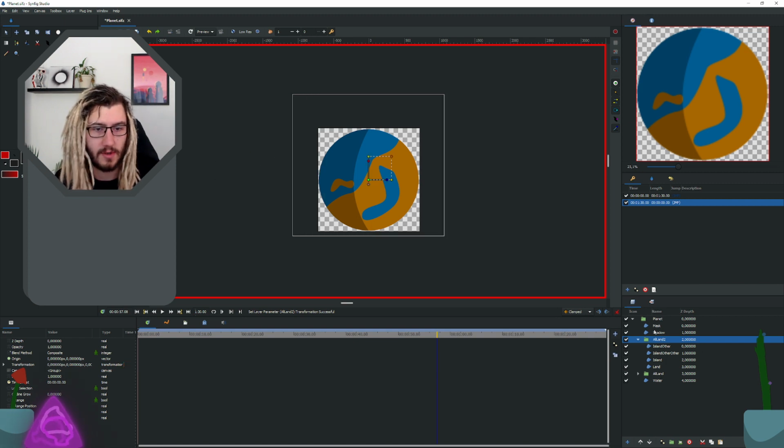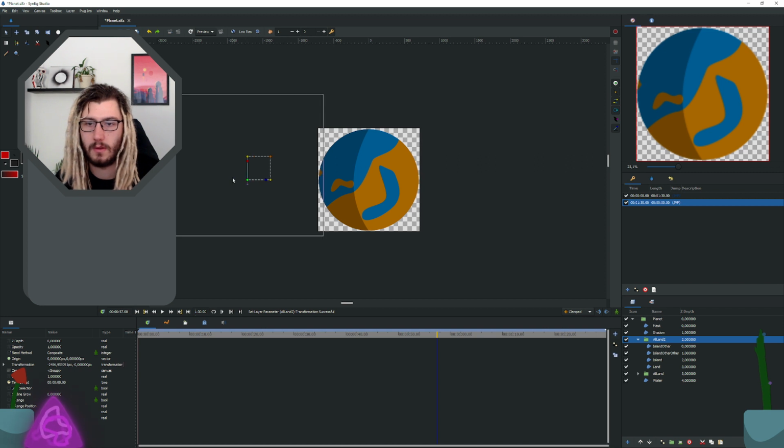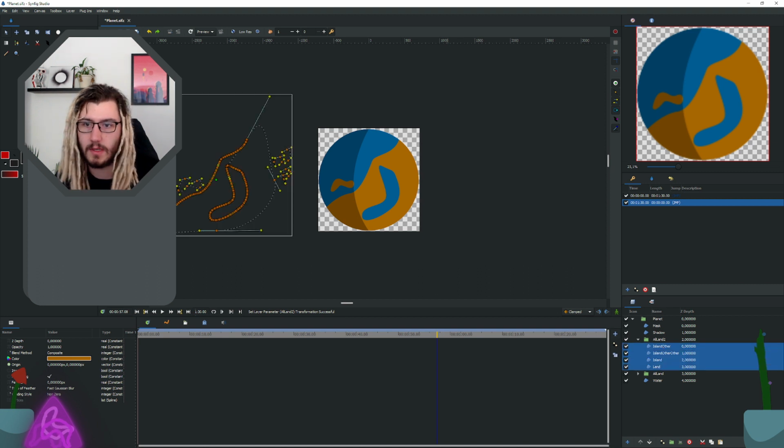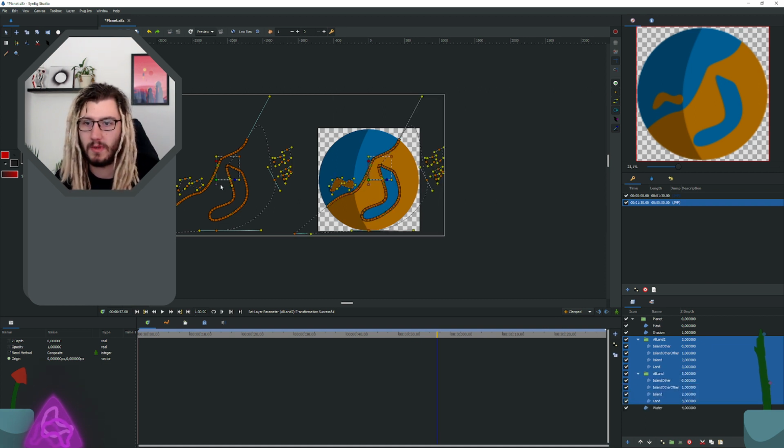No, I did it again wrongly. Out of animation mode, I want to move it somewhere here. I guess maybe there. Would have been nicer to see everything here. Oh, I could do it like that. Okay, that's nice. Then let's grab everything here now. That should be fine. Okay, let's just keep it like this.